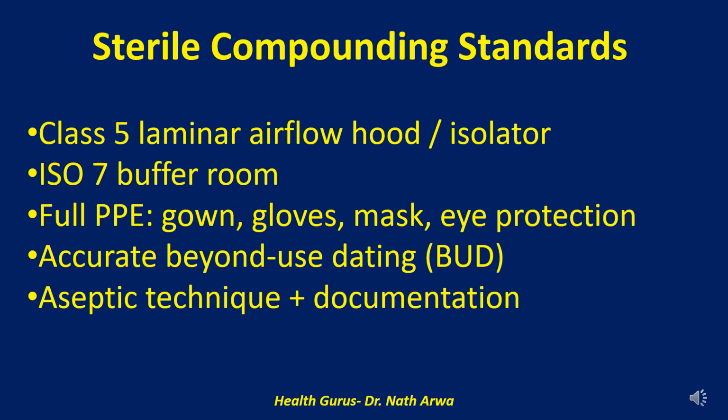Don't let your body be the contamination source. You must wear full personal protective equipment at all times. That includes sterile gloves, non-shedding gown, hair cover and beard cover, face mask, and eye protection, and for hazardous drug compounding, a chemotherapy-rated gown and double gloving. Gowning must be done in the correct order, in a designated anteroom, before you ever step into the buffer zone.